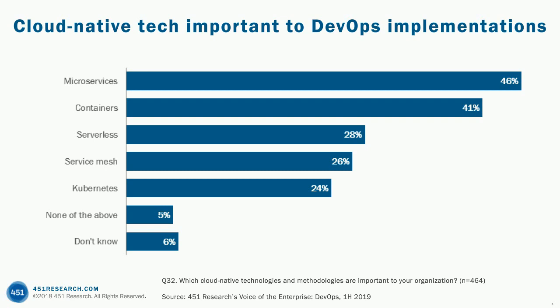So it's clearly working. And in order to get there, in order to move faster, along with DevOps, organizations are adopting a whole bunch of new technologies. So things like microservices, this architecture is really helping organizations more quickly drive software updates and software releases. Containers are similarly being adopted for that reason.